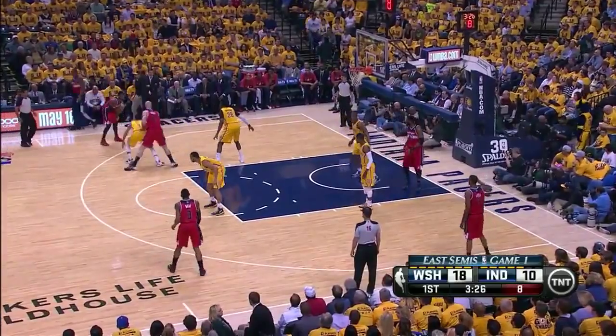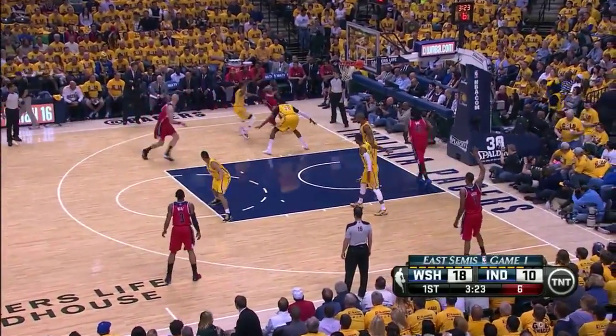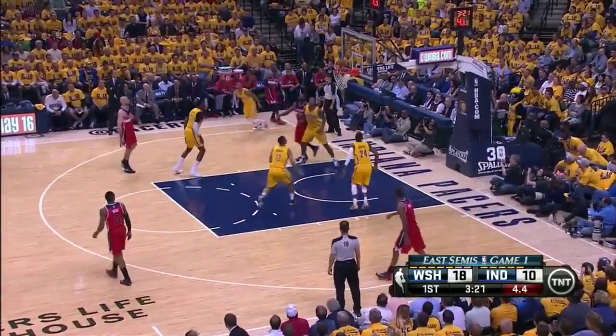I mean, the way Indiana is playing these pick and rolls, I would not be surprised one bit if this series became a real slugfest.